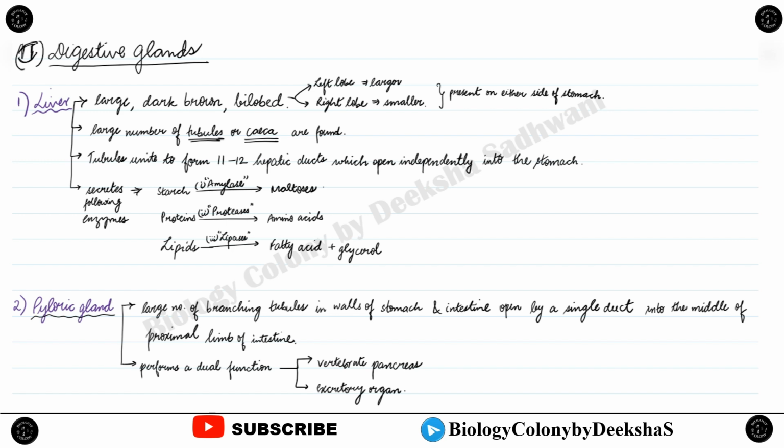It includes the liver, which is large, dark brown and bilobed. That is, the left lobe is larger and the right lobe is smaller. They are present on either side of the stomach. They have a large number of tubules or ceca, and these tubules unite to form 11 to 12 hepatic ducts which open independently into the stomach.